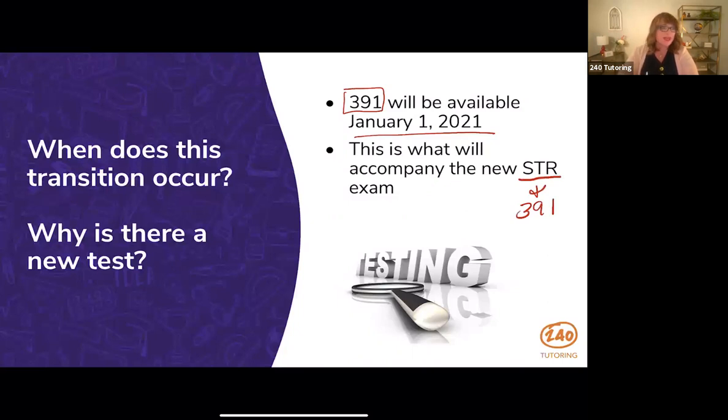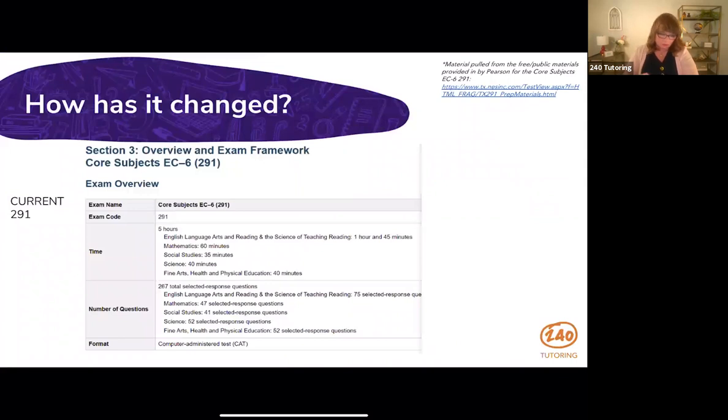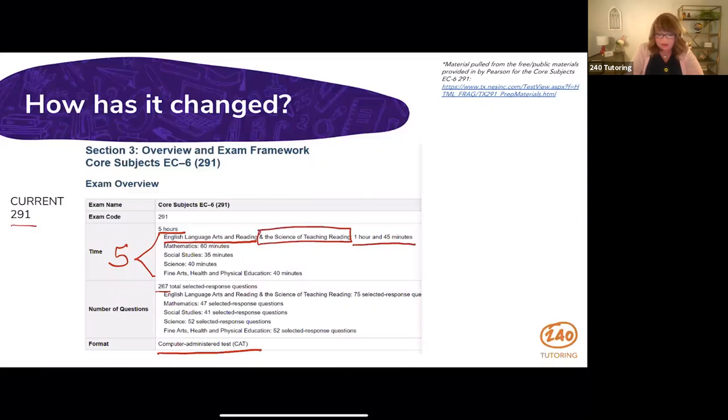Now, let's look at what changed from 291 to 391. If we look at 291, notice it was 5 hours, 5 subject subtests, 267 questions, and computer administered exams. If we look closely, we had English, language arts, and reading, and the science of teaching reading together in a 1 hour and 45 minute subtest. What they did was pull that STR out. So we still have 5 exams. These minutes and numbers of questions changed, and we'll talk about that in just a minute. If you want to go back and look at the overall framework for 291, here is the link to the Pearson website preparation materials.